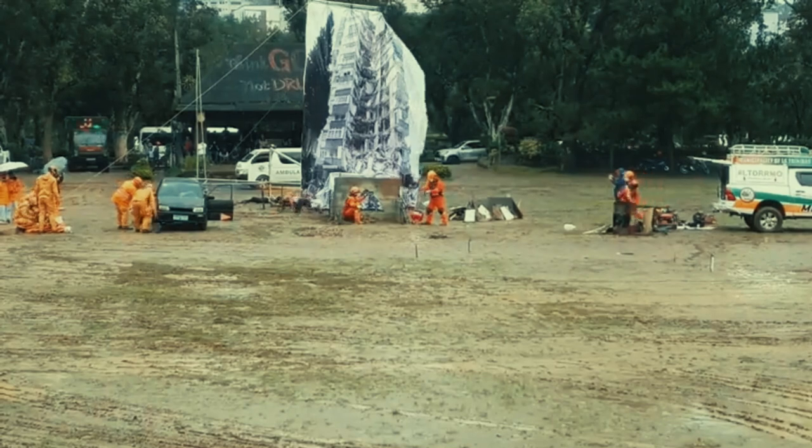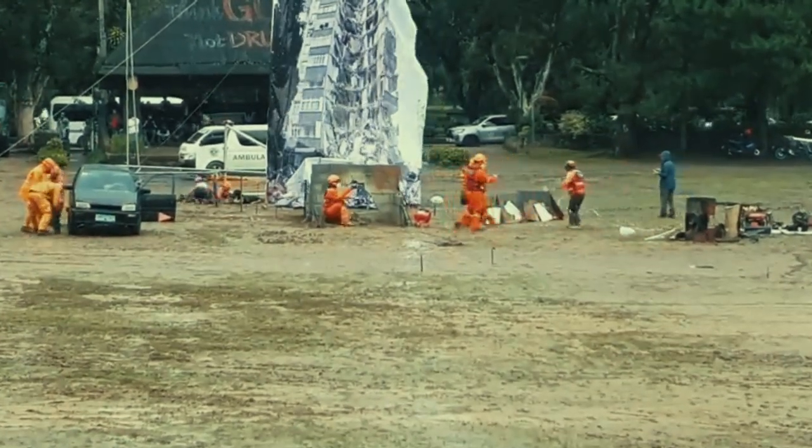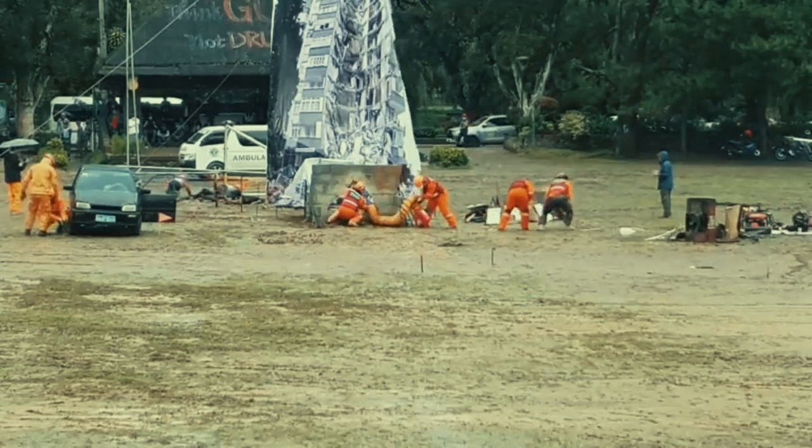There you go, the Busao team performing the collapsed structure building entry.